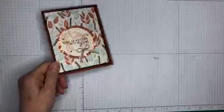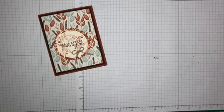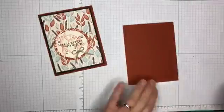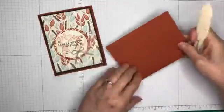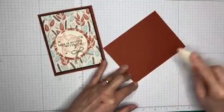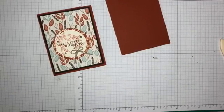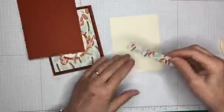You know what I did not grab, Dale? And I guess I could use my grid paper because I got some adhesive on it earlier, so we'll just do that. Never mind. So we are starting with a Cajun Craze card base. And again, the standard card base, 8.5 by 5.5, scored at 4 1/4. And then this time I've switched back to Very Vanilla that we're going to put on the inside.